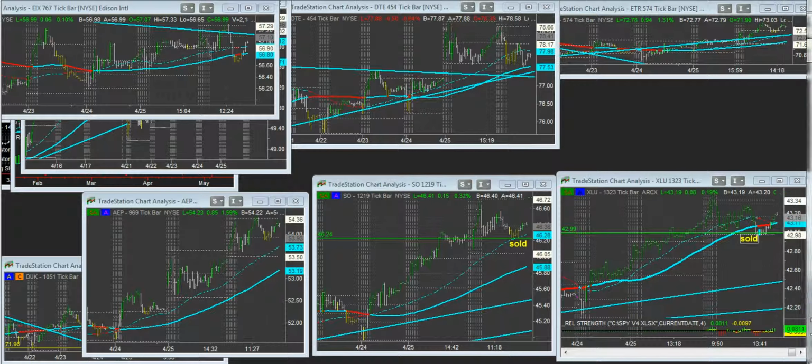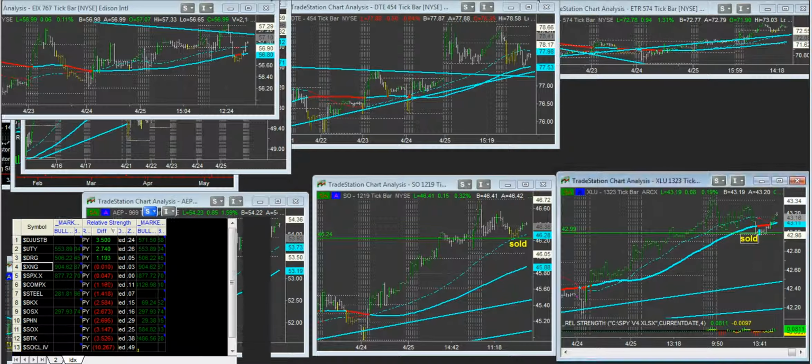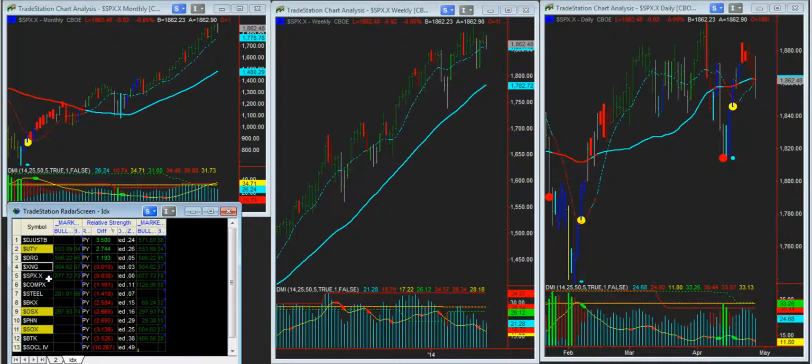All right, April 28th. Let's go over the weekly preview. It's already Monday, so the market's already open and started its week of trading. We're going to start off with the S&P 500.